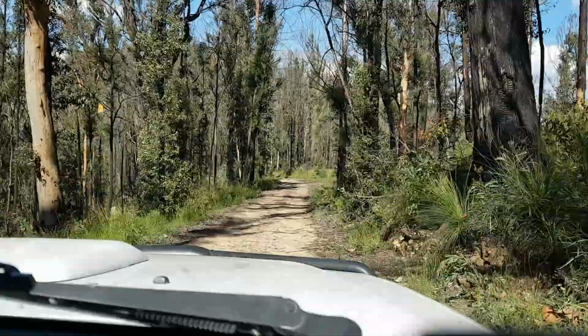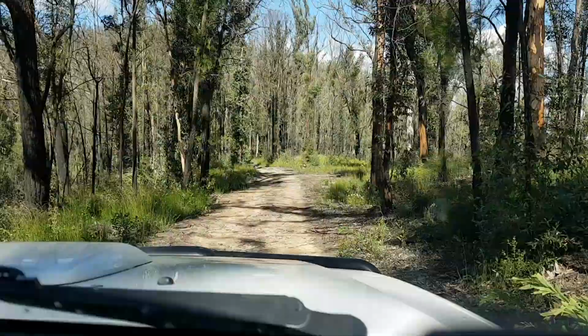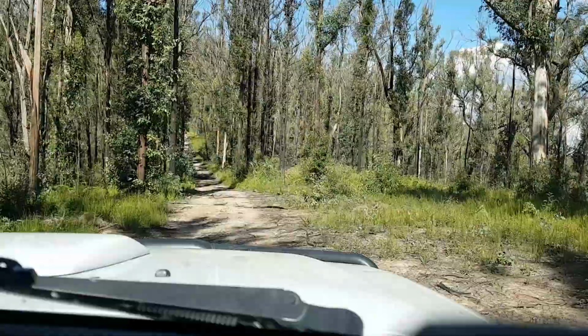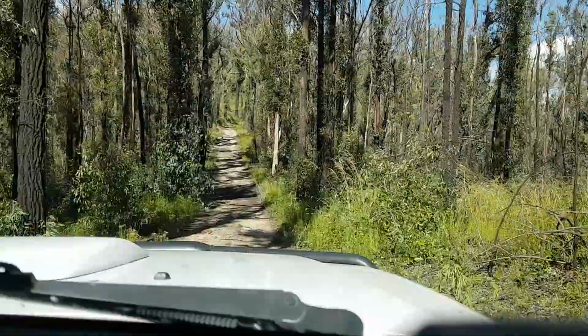Most of the drive I've done so far has been in four-wheel drive high, and I haven't really had to switch down to four-wheel drive low range at all so far. It's been quite a good little drive in four-wheel drive high.